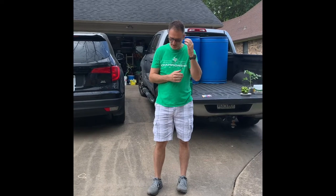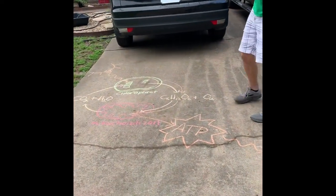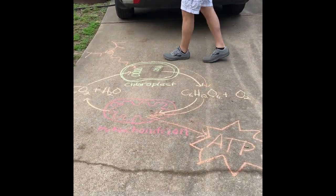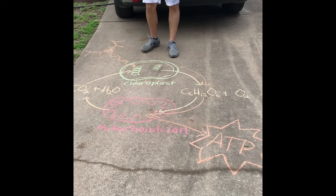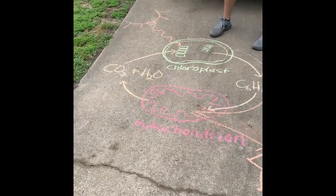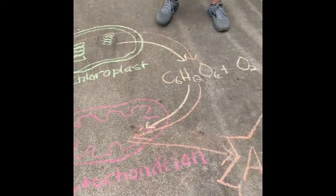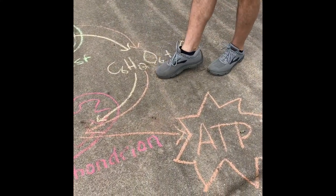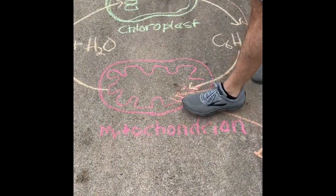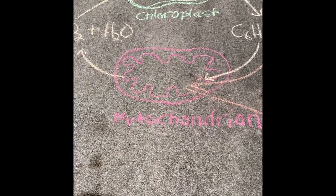Before we get into any of the details, though, I want to first recap our last lesson about energy transformation. Remember that all energy on this planet ultimately comes from the sun. That light energy gets absorbed by organisms that can carry out photosynthesis. They convert that energy into a form of chemical energy, glucose, that gets broken down in the mitochondria by organisms like ourselves, as well as plants and other living things.